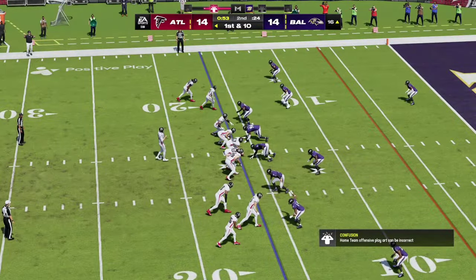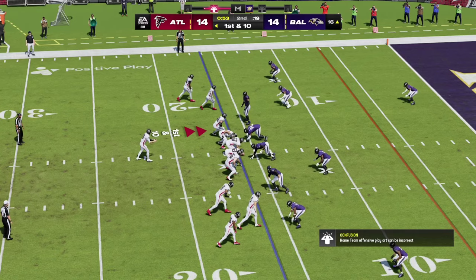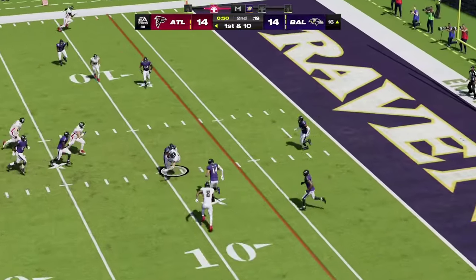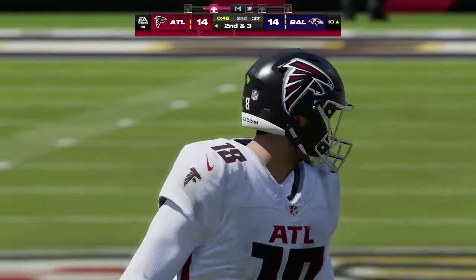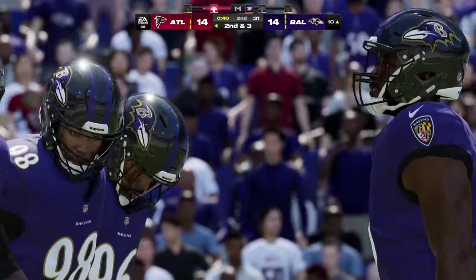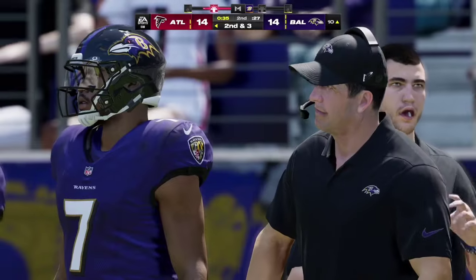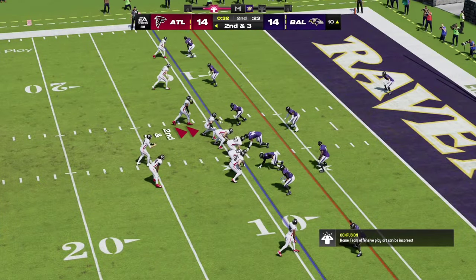So the ball down to the 16 here for 1st and 10. From the red zone now, Cousins into the hands of London. And he'll get 7 yards from the 17 to the 10 before he's taken down. Facing a 2nd and 3, ball on the 10.